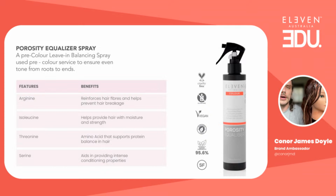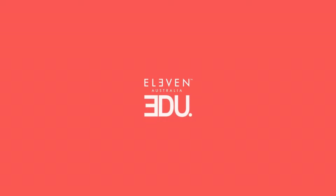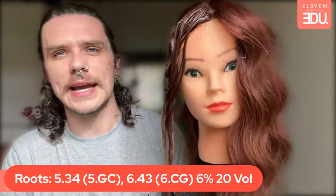And there's your deposited tone in one step. So, quick recap, and then I'll talk to you a little bit about what I did for styling. On the roots, we've got our 534 and our 643 in order to get this after result.